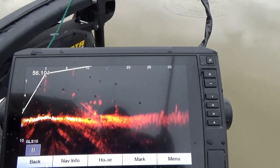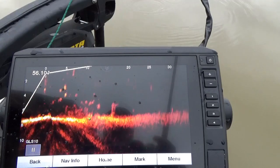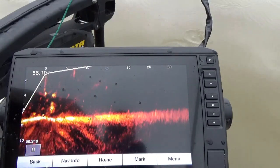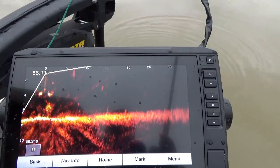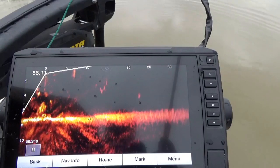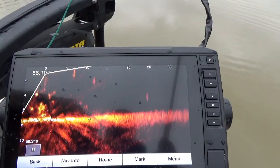We'll bump over. It looks like they're on that front side a little bit. We're down in there pretty close. I think I've actually went over it a little bit.